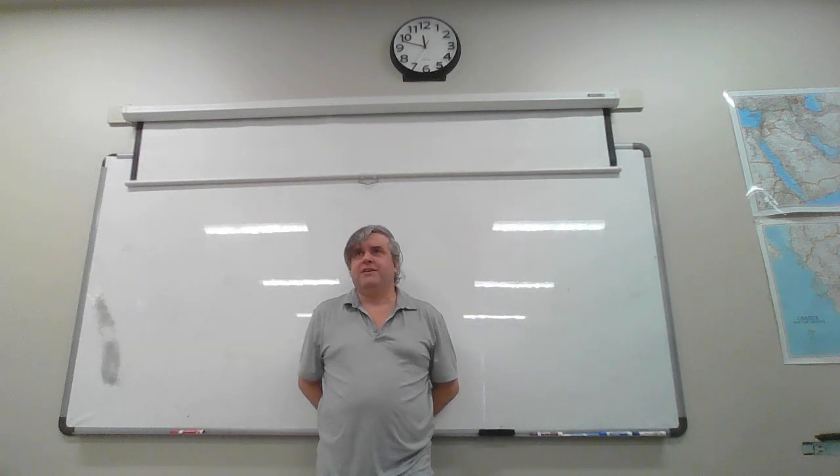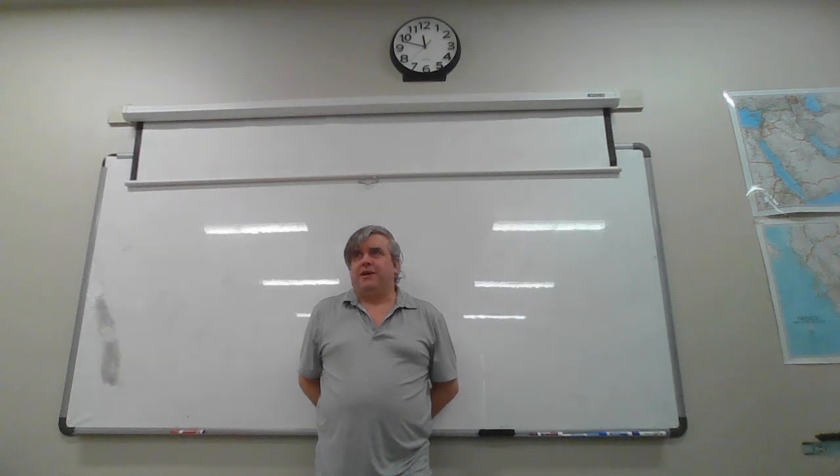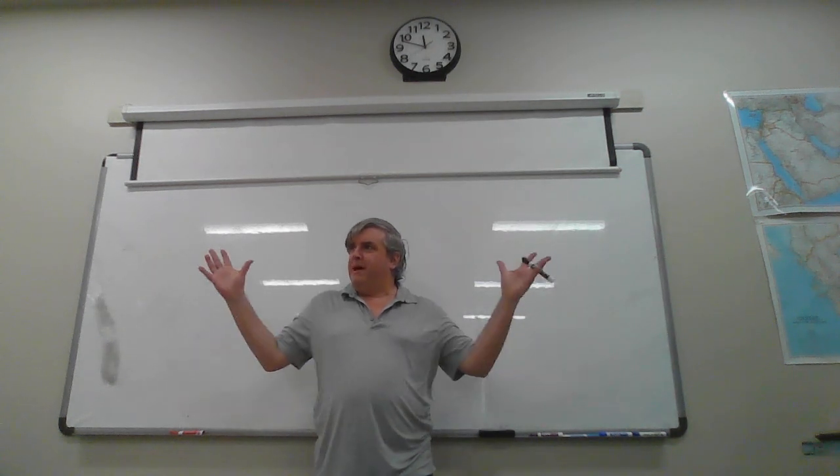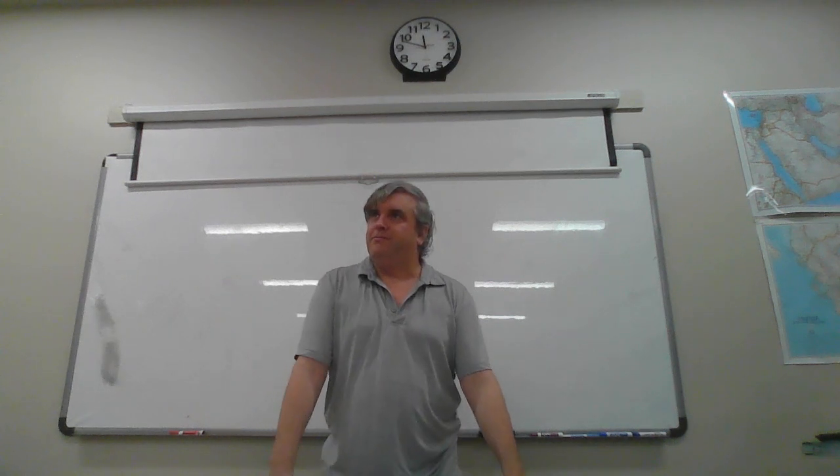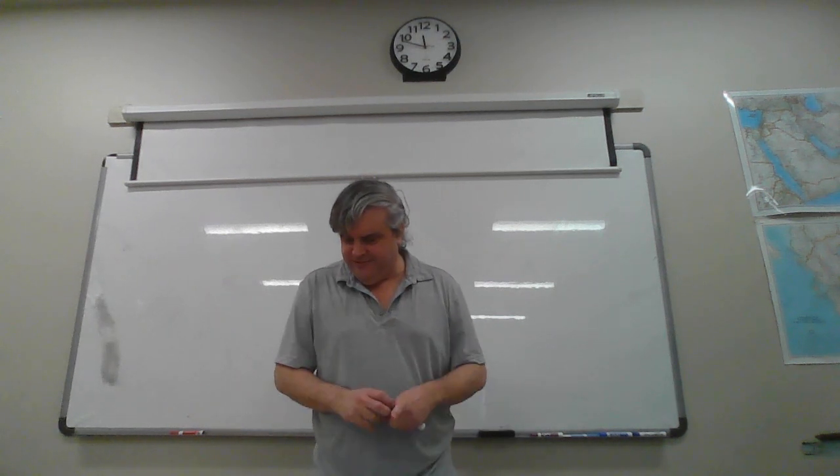In fact, for years, Rand McNally used to sell this huge map of the Moon, all the different features of it, and all the different landing spots of the Apollo astronauts.